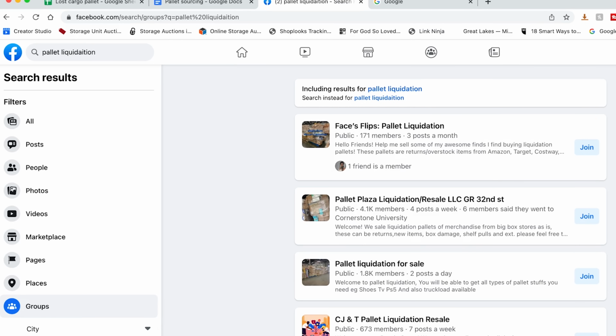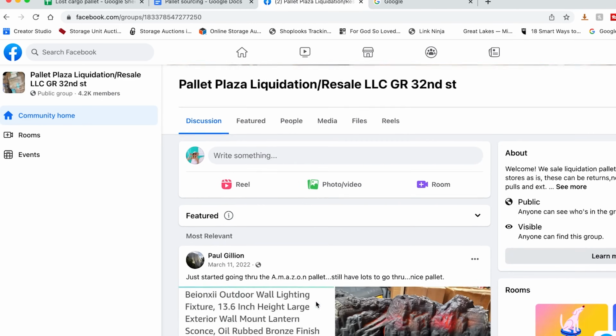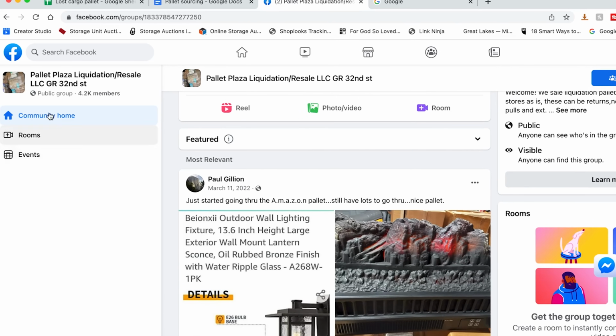So here I'm going to click on this one. It says Pallet Plaza liquidation right here. Okay, this has 4,000 members. So I'm going to have to do some research on these and watch the groups for a while.